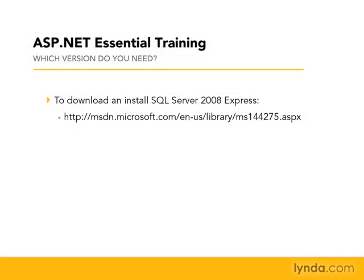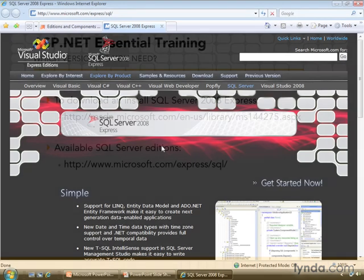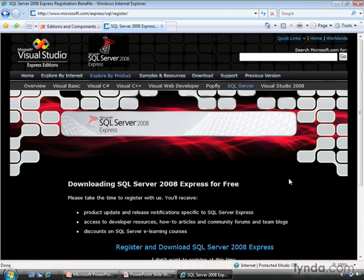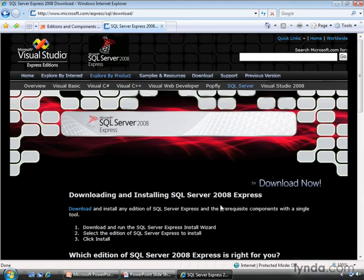In order to download the appropriate version of SQL Server, go to this page, www.microsoft.com/express/SQL. On this page, you'll find a simple listing of the SQL Server 2008 Express product and a link to get started. When you click through to the link, you'll be able to download SQL Server 2008 Express for free. You don't have to register. You can go directly to the download page by clicking on the download link, but if you do register, it will allow you to receive information from Microsoft about changes to the SQL Server 2008 Express product.